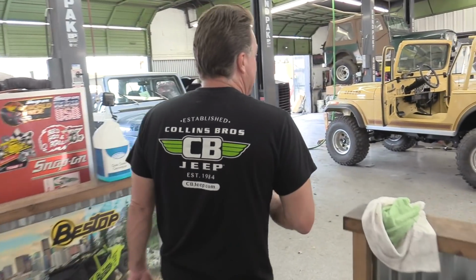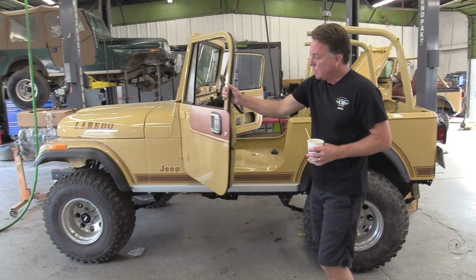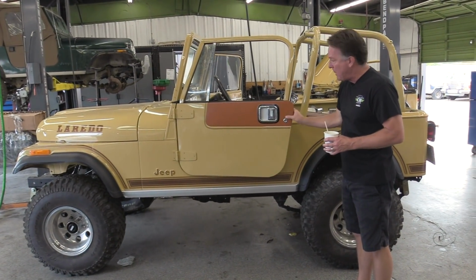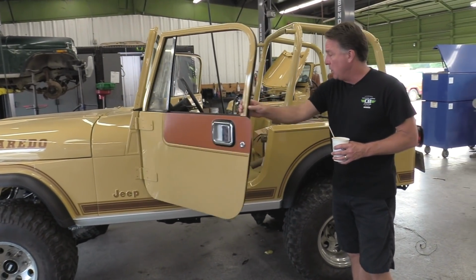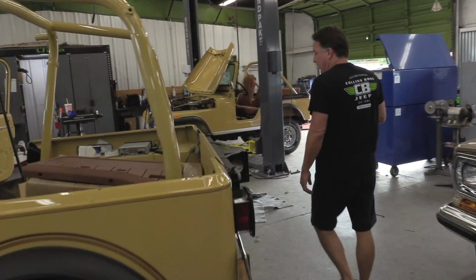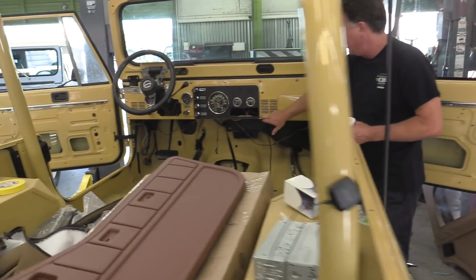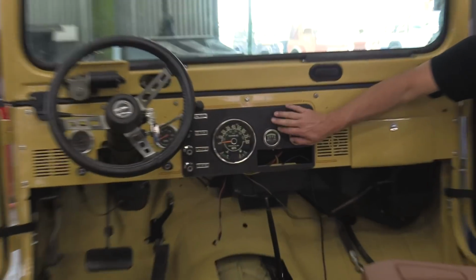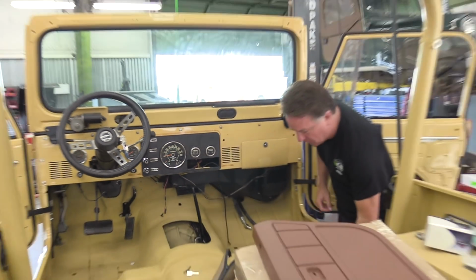Let's go see how the Autumn Gold Jeep is doing. Of course, we have these appliques. We finally got the proper textures. You've seen the stripe kits. Totally OE correct, extremely nice. Some of the small detail stuff, like on the Laredo, you've got this pinstripe that goes around your gauge cluster surround. Really nice touch. We've had these for a long time. We've got these that are exactly correct.